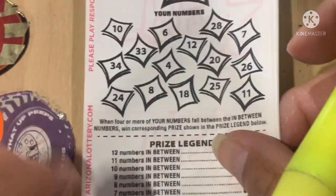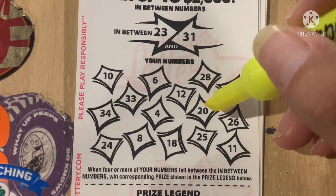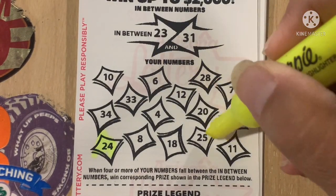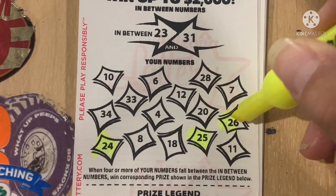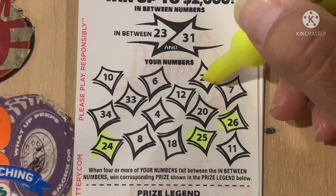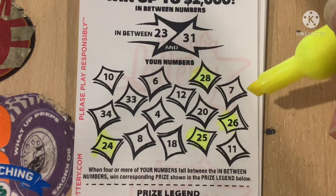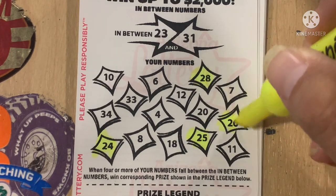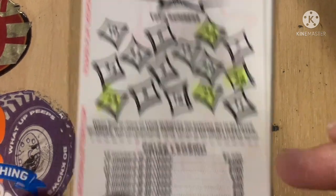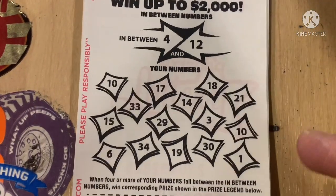Oh, I'm just going to do it like this so that way I can just take it all off. 23, 31, 23, so 24. No other 24, 25, 26, 27, no 27, 28, no 29, no 30, 31. So four numbers, it's a dollar. Put you on this side so I know you're a winner.